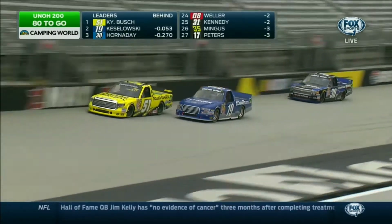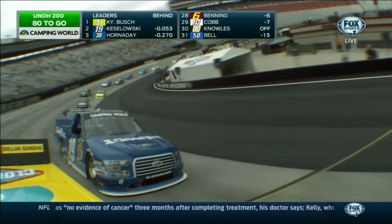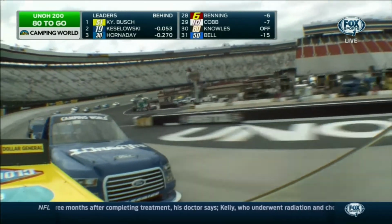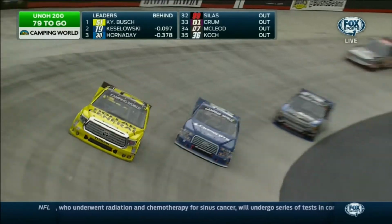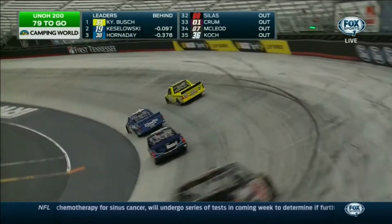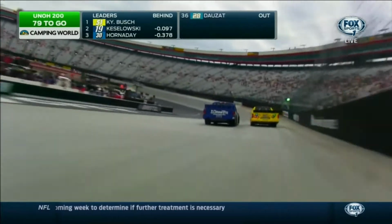You get them down to about 20 to go. Brad Keselowski is looking to win his first truck race at Bristol. Could be the old bump and run coming. The view from Kyle Busch's truck. What about Ron Hornaday? He's right in the picture. Certainly is. You can never count that young driver out, Ron Hornaday. Didn't we say grizzled veteran? Yes.